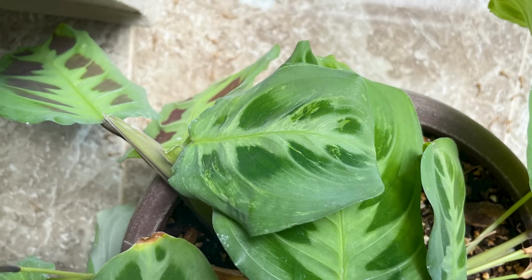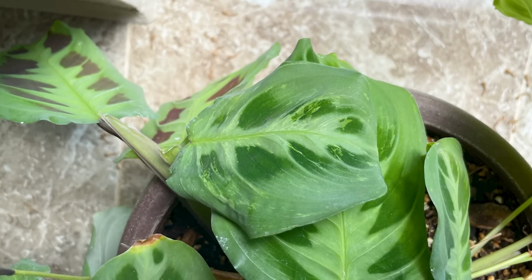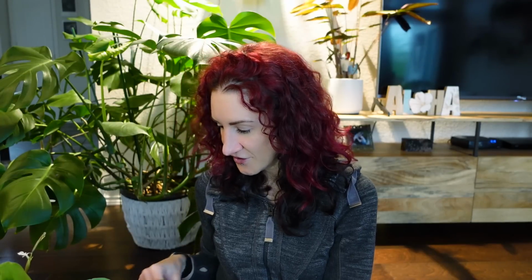But yes, super impressed with this. Some of these leaves, you guys, actually look slightly variegated. Can you guys see this? There's some kind of striping going on. I don't know. It's only on a few leaves, and the newer ones that are coming in don't have it, but I've also never experienced that on this plant before either. So that was kind of interesting.